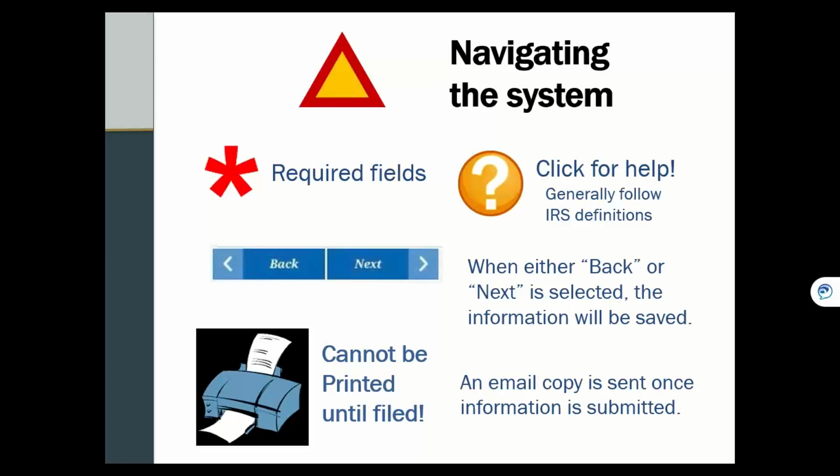So if you file a 990 or a 990 EZ or even a 990 PF, then it's going to tell you maybe what line you can find that information. It's not as helpful for the 990Ns because they don't require any information.